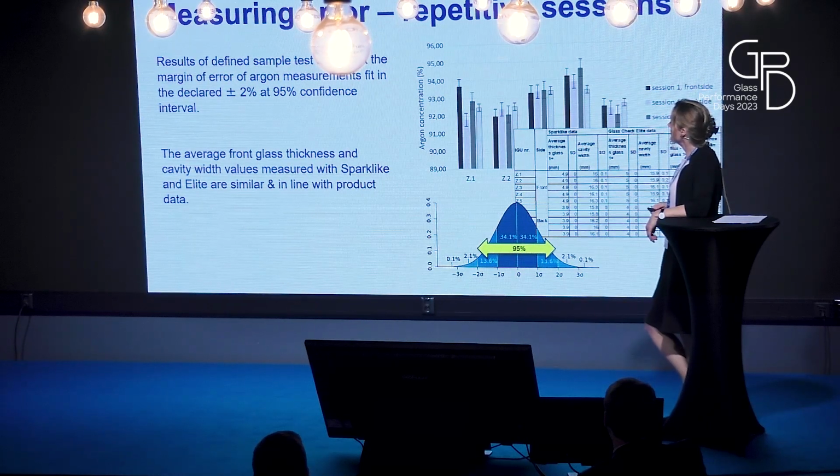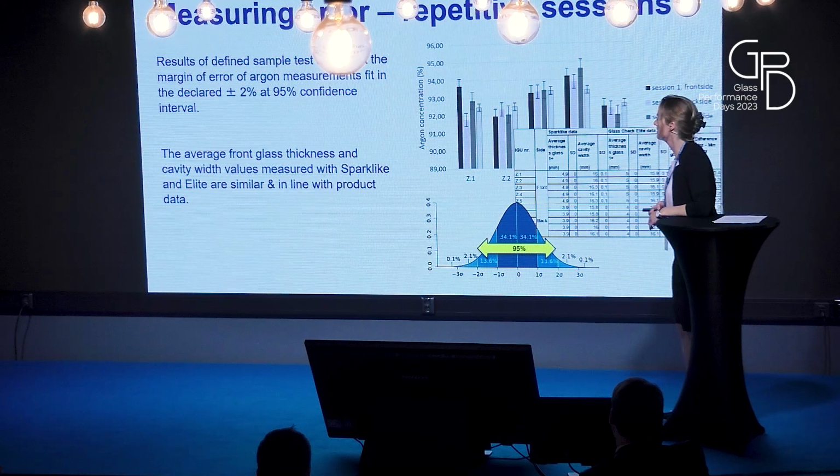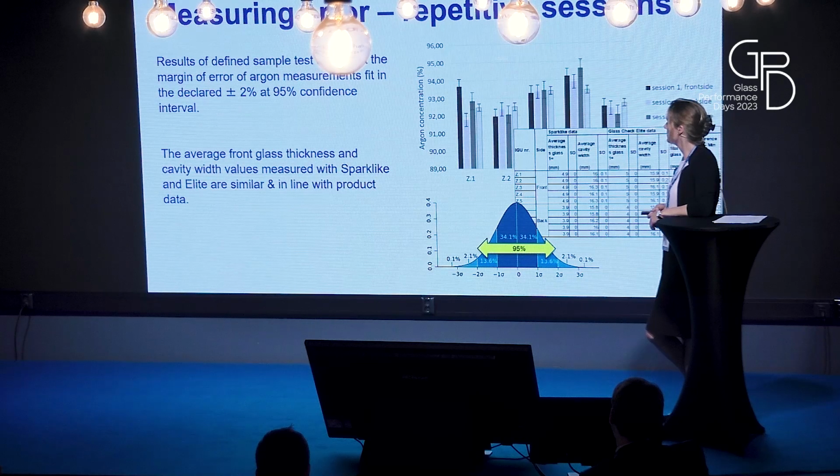And then the last results that I show you, and then we continue to the other part, is that we did some repetitive sessions with defined samples, so that we really knew what we had in our hands. And the good thing about that was that we found the margin of error of the argon measurements, and they fitted well to the declared information of the manufacturer. So that was plus or minus 2% at a 95% confidence interval. I won't go into the statistics, but if you're interested, please come by.